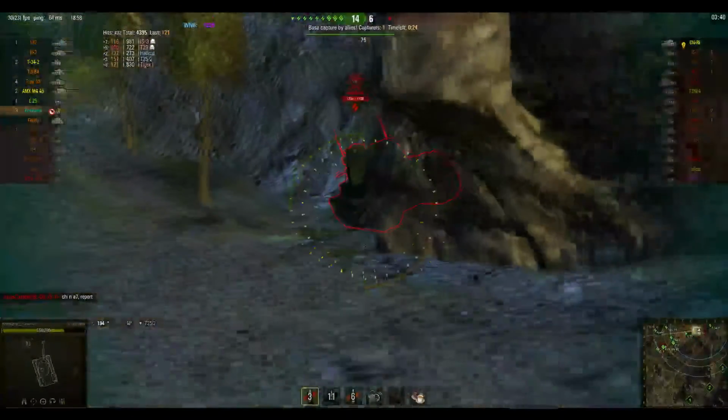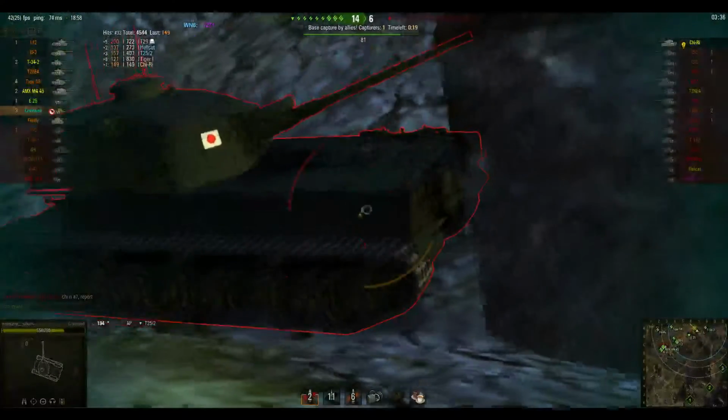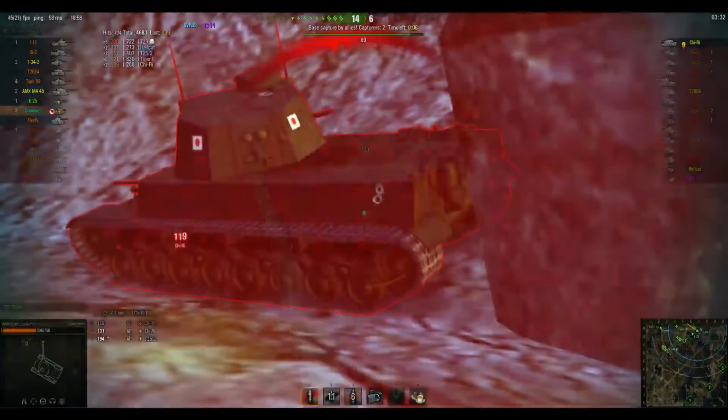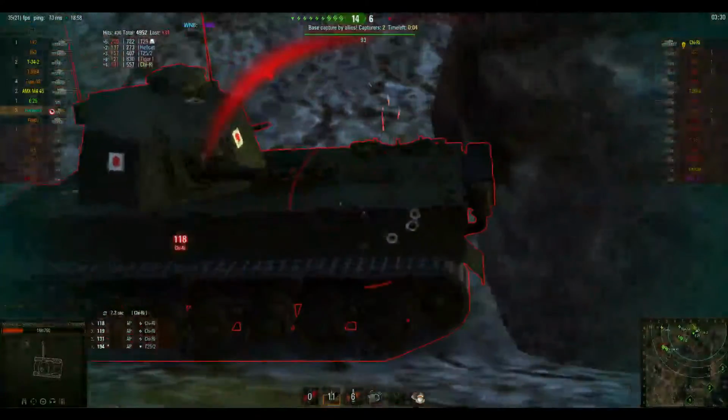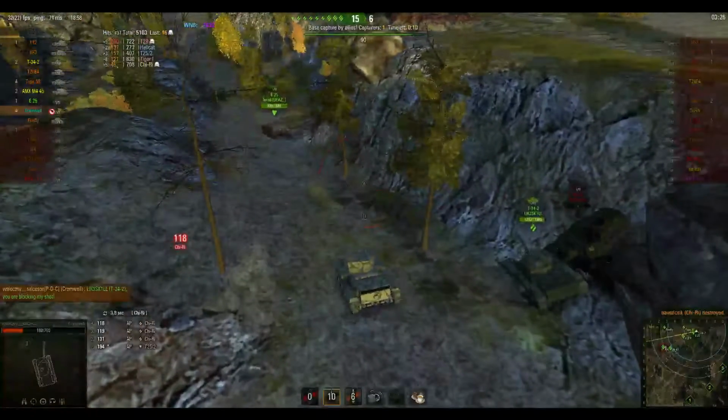That eye is free. Oh, this is probably a bit risky because the Shiri has a nasty autoloader. He puts it on fire, and he got the kill.